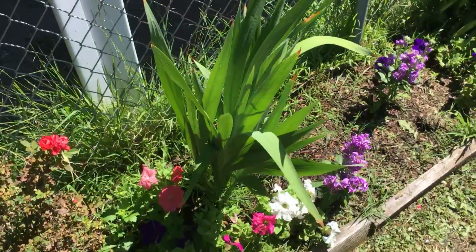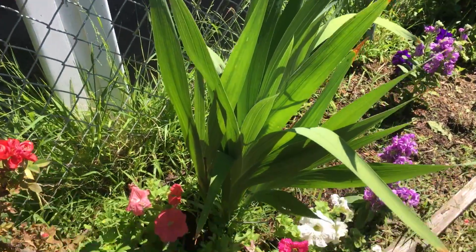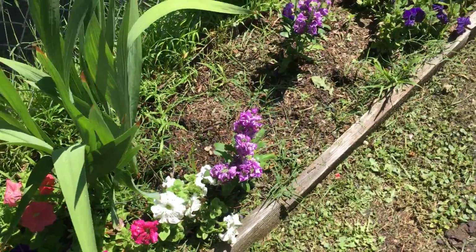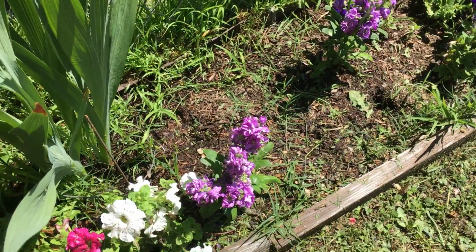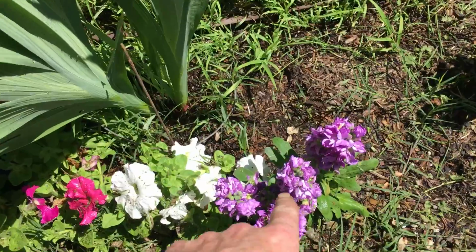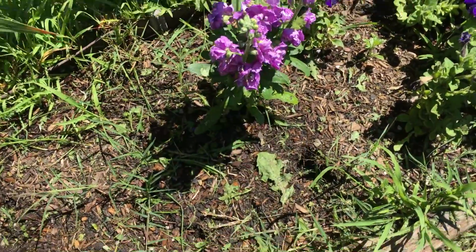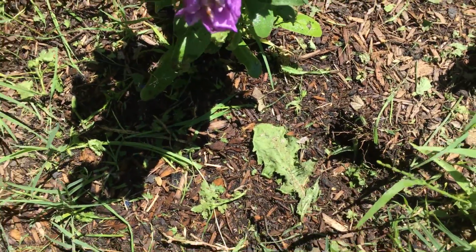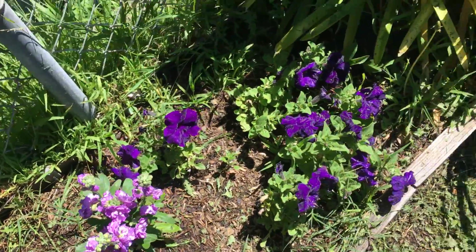Alright, we got our, I believe these are gladiolas, coming up every year now. Oh, I got some flowers in here. Look what the gopher's doing. He's got, let's see, 1, 2, 3, 4 of these already. A few of these ones are gone. You can see real close. There's a little hole right there. He just gets them, pulls them down, eats them up.